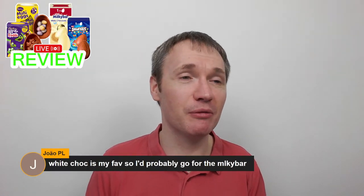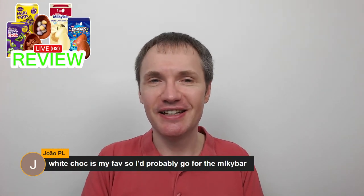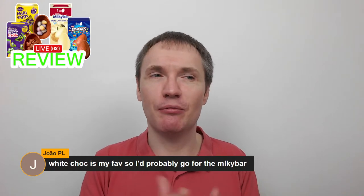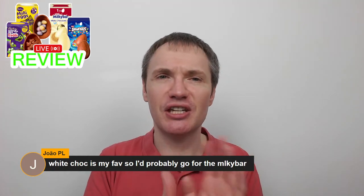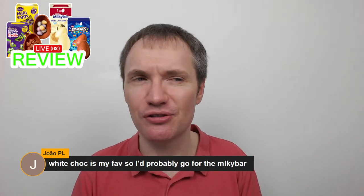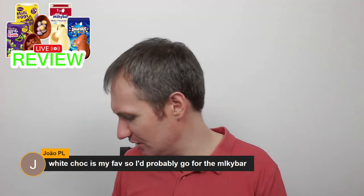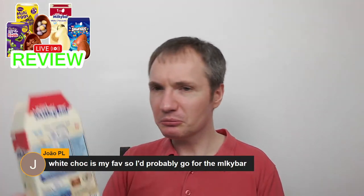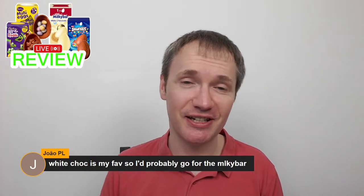White chocolate is your favourite, so probably go for the Milky Bar. The Milky Bar one was really good. I just feel like they could have put stuff in it. All the other Nestle ones they've done, at least that I've seen, generally have a filling in there, and the weight doesn't make up for it. The Smarties is 119 grams. The Milky Bar one was 65, so that's the problem with that one. But it's still nice.